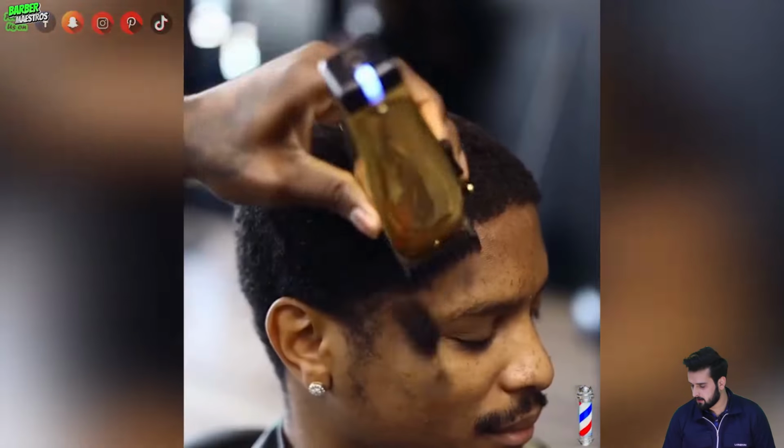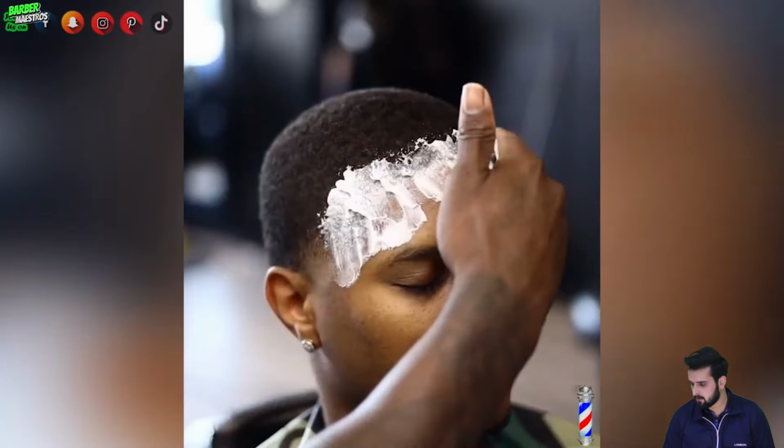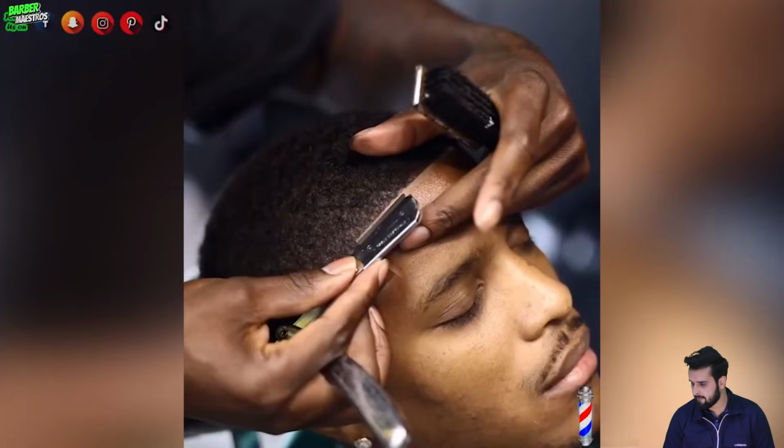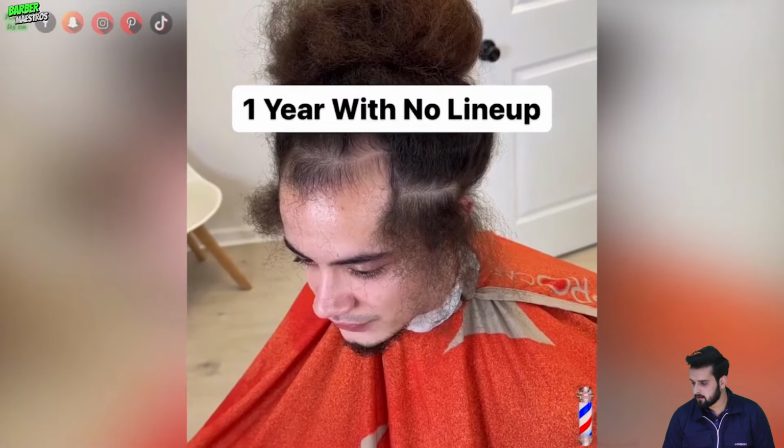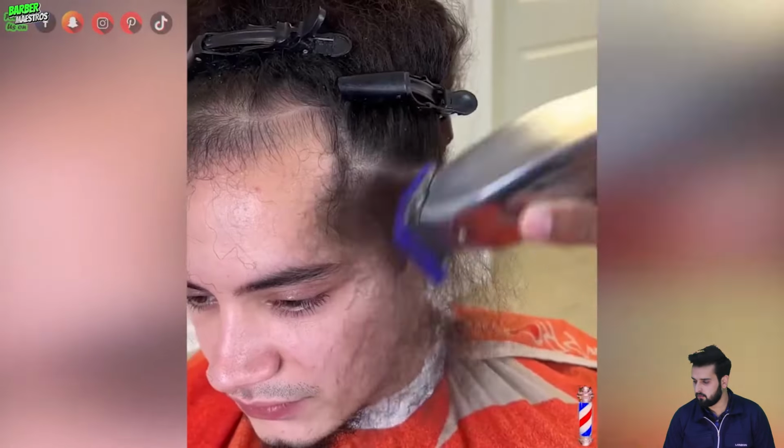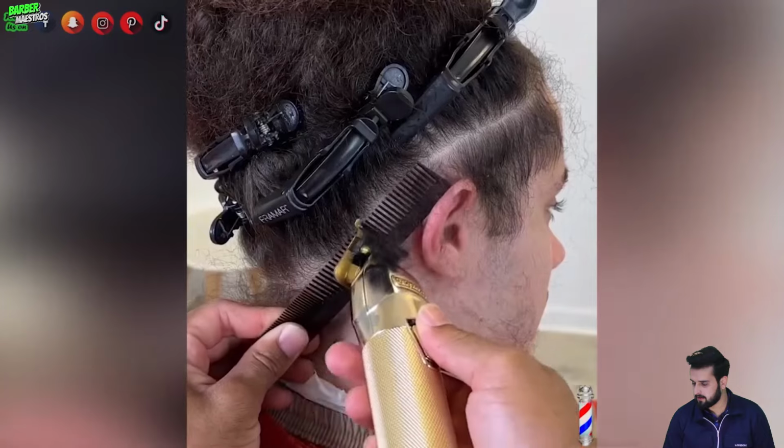Mid fade with chip of line. In this video, you will find the bundle of the transformation for you. That was perfect, low mid fade with chip of line.